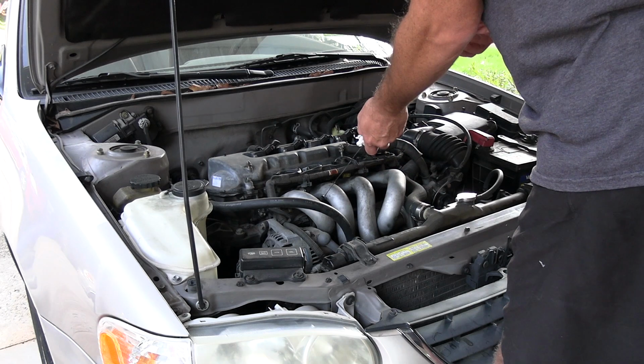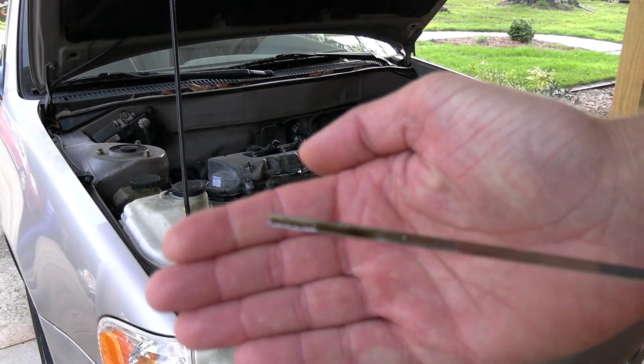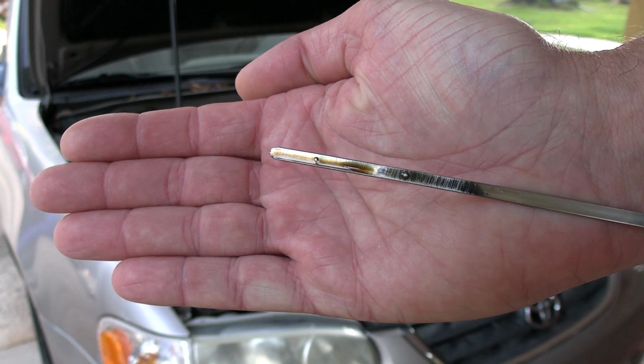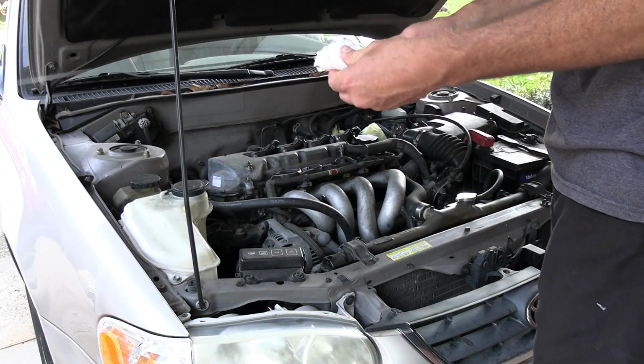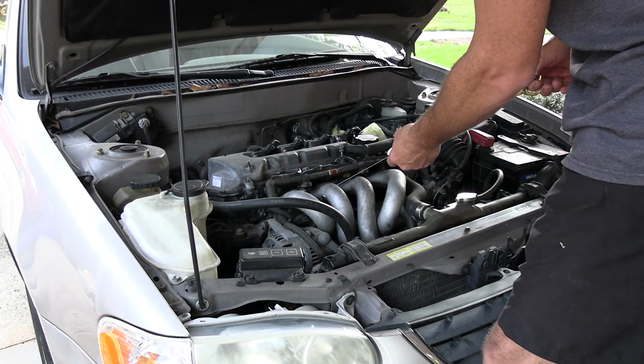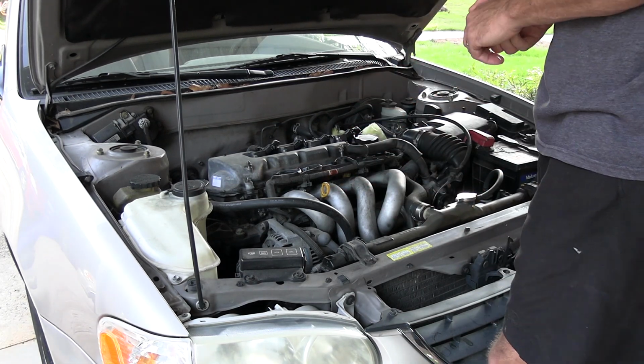You know what? I say, since to me it looks like we're still using the same amount of oil, let's go ahead and do a full change and put 100% Premium Blue Restore oil in here. See what that does.